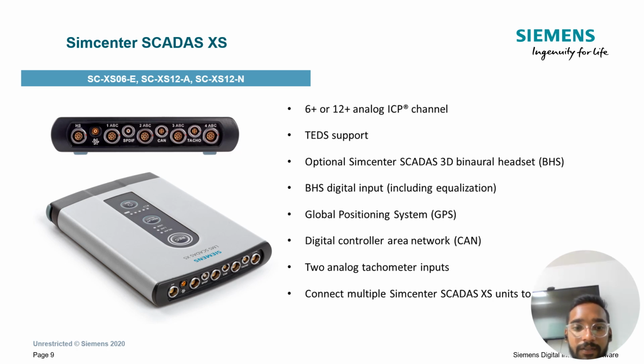So, Simcenter SCADAS XS. It comes with six plus or 12 plus analog ICP channels. ICP stands for integrated circuit piezoelectric. It comes with TEDS support. TEDS stands for transducer electronic data sheets.